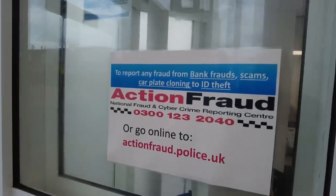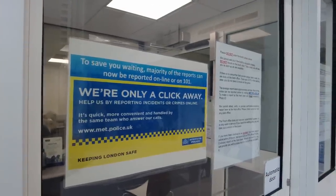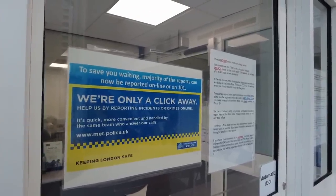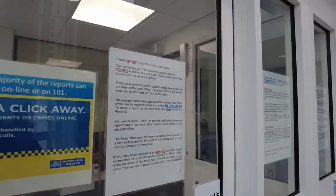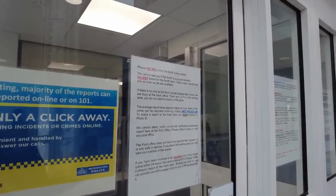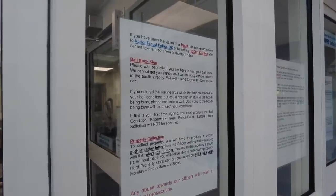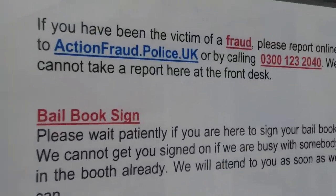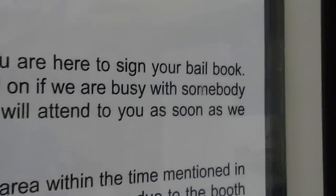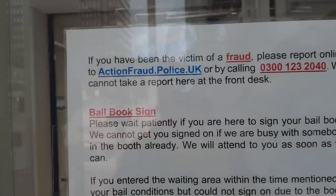So about bank card frauds. You're only a click away from reporting an incident or a crime online. It's not great if you need help straight away though, is it? Do not enter the booth unless asked. You cannot see if the booth is occupied already. Zoom in on these. I don't know if it's picking them up. Zoom out.